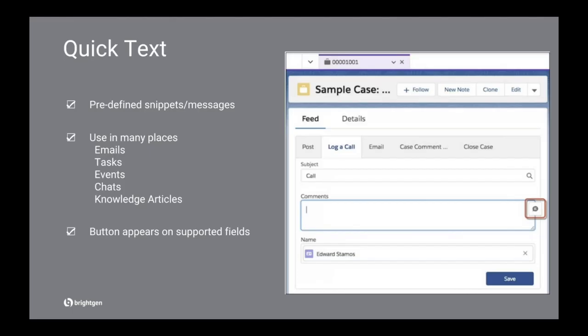Next feature, Quick Text. So these are predefined snippets of text or messages that you can easily insert in a number of places. So when you're editing and a field supports text snippets, the button highlighted in red here will appear, and you can click on that button and view a list of snippets. And those snippets can have merge fields in as well. It's actually quite neat, and it should be a reasonable time saver.